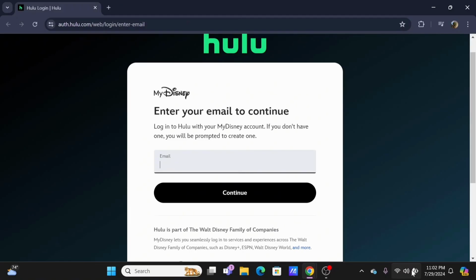Also make sure that your Wi-Fi is at optimum speed. If your Wi-Fi is acting up, you might face this issue as well. So follow this simple instruction and try to log in to your Hulu account again to verify your email.